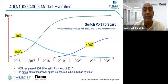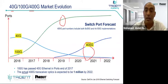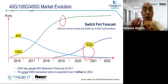Okay, you can see here the 40, 100, 400 gig market evaluations and the port evaluations. You can see 100 gig started to launch and exceeded 40 gig in 2017. The 400 gig was introduced last year, with many transceiver choices, most of them single mode, but now introduced for multimode with limitations for the bandwidth and the length, as I said. So it is very important to specify which application you are going to run based on your limitations. I will also discuss our calculator to save your time when you are going to design for a new application.